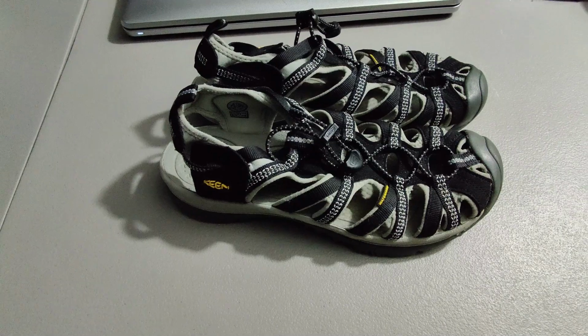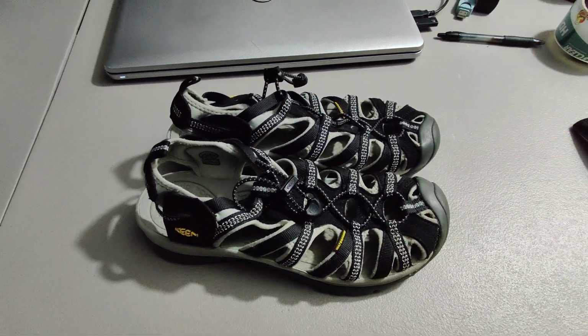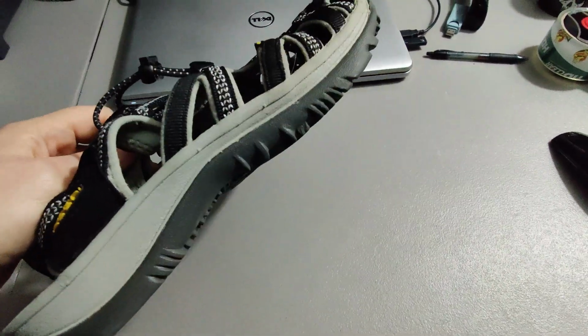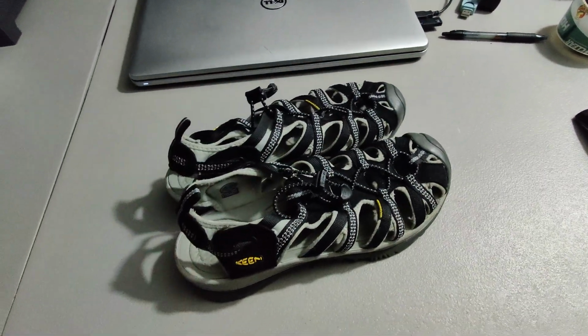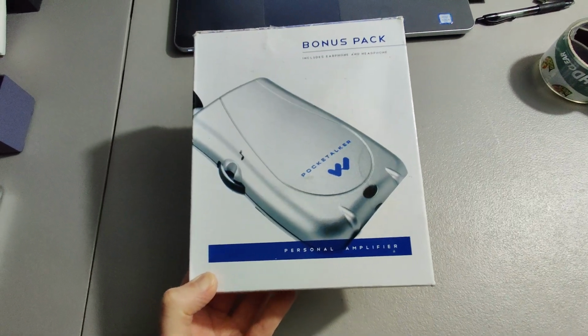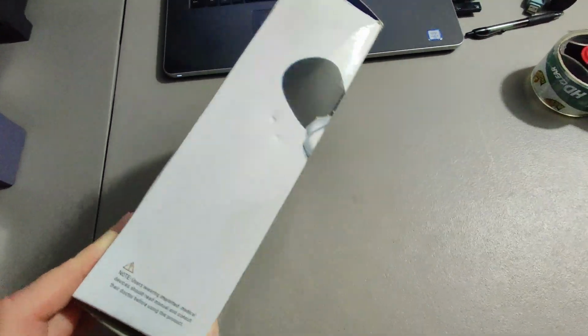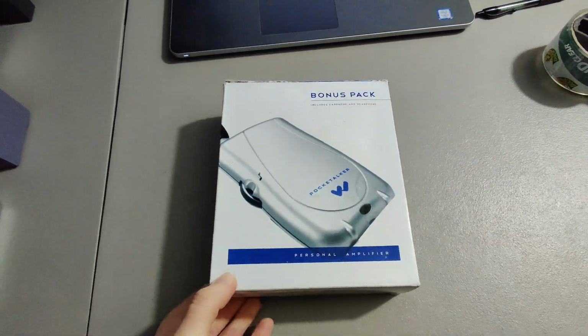Here's a pair of Keen sandals I sold. I got these for $5 at a Goodwill. I sold them for $35 plus shipping. Some great profit there. Keen is a great brand. Ended up paying $2.99 for this at Goodwill. A pocket talker, personal amplifier, works, everything's in there, and I sold it for $60.